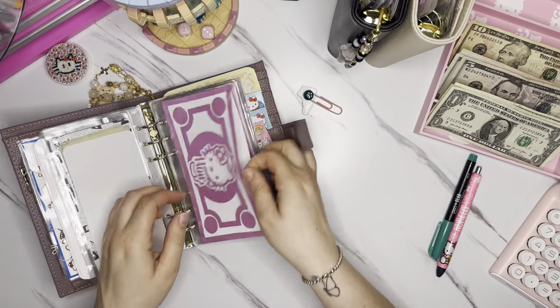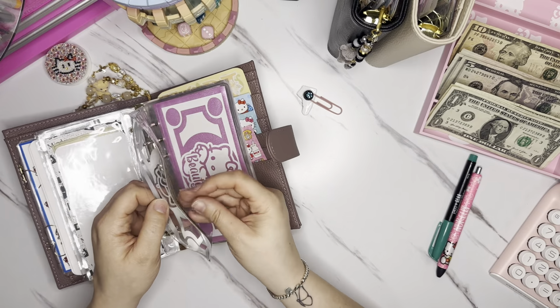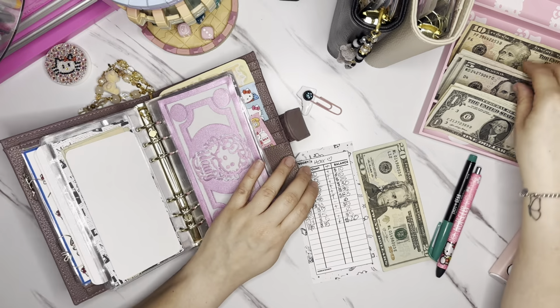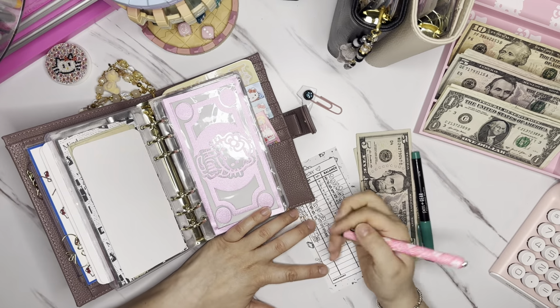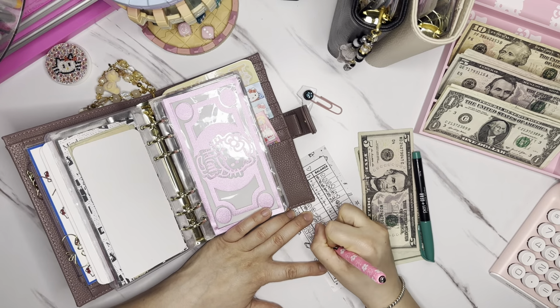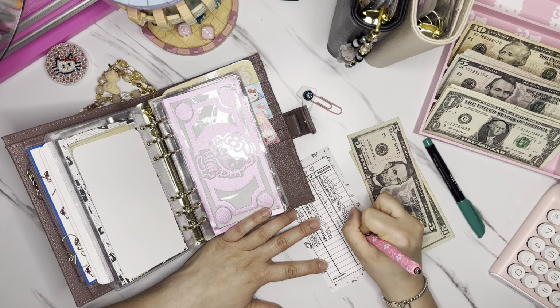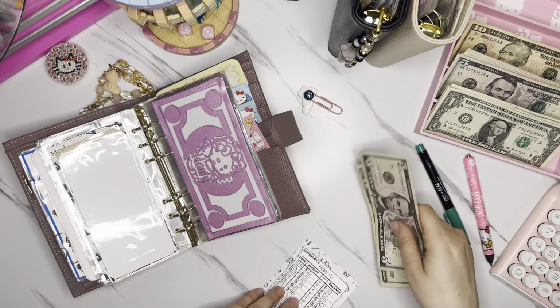Awesome. And then hair. I'm going to add $5. I bought a bunch of stuff for my hair already, so this is just to stock up. So that makes it $25 for hair.